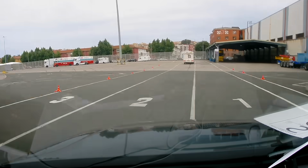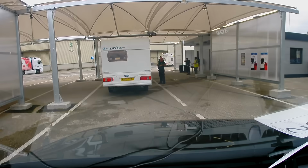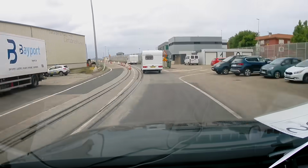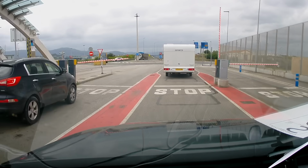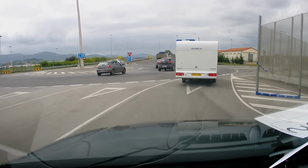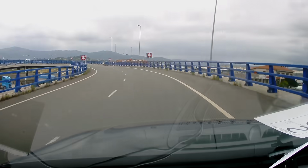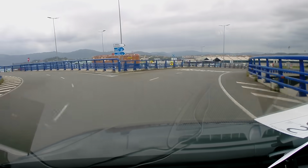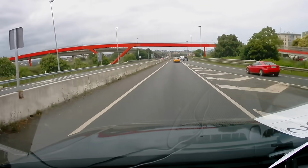But a few more chicanes later, this does go on for a while, and a check where we're not stopped, but we carry on with a few more chicanes and a barrier, of course, which happened to be up for us. And before you know it, the motorway signs are there. We're off. Now at this point the Tor 3 sat-nav does come into play, so there's quite a few motorway junctions here. You need to make sure you're on the right road.